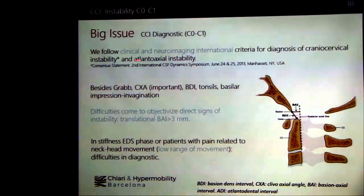Actually, we follow the clinical and neuroimaging international criteria for diagnosis of craniocervical instability and atlantoaxial instability. This is a consensus statement in the States. It was done some years ago, and we're following their rules, let's say, their recommendations for diagnosing it.